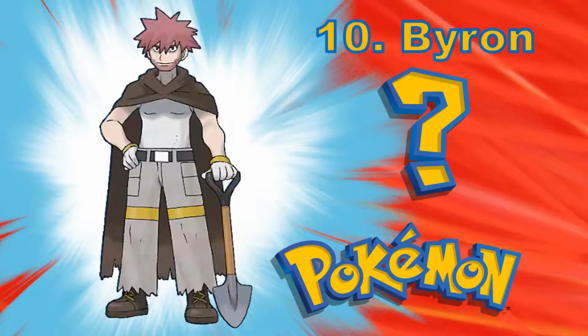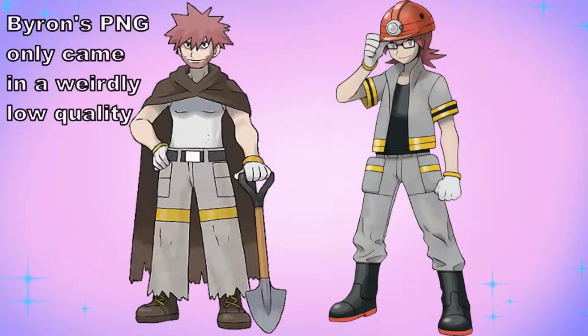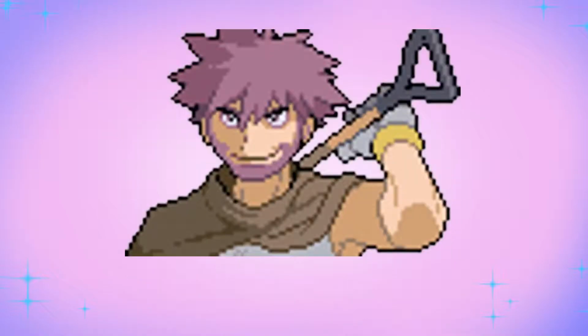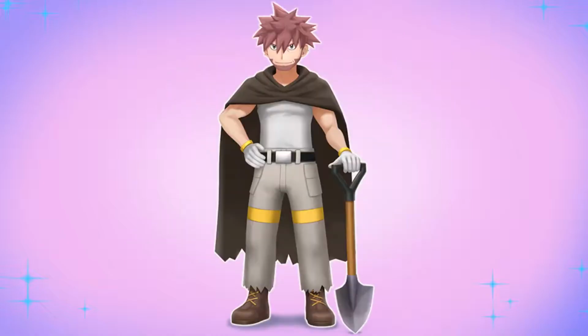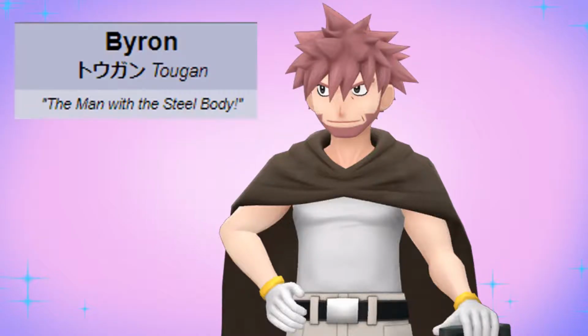Who's that Pokemon? Number 10, Byron. I'm gonna be upfront with this one, Byron just looks like a shitty version of Roark. The two being father and son is really neat, but Byron's design just ends up feeling kinda lazy. Messy, gross hair, torn pants for no reason, weird cape. Byron looks homeless. His score is bolstered in the personality department, because he does look like an older version of Roark, and I think that's a big reason why it's easy to intuit what type he uses, but in general, I think there's just way more we could have done with the man with the steel body.